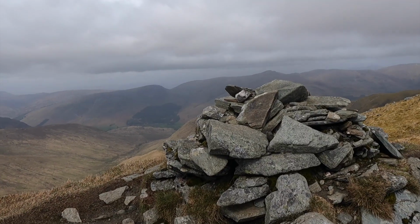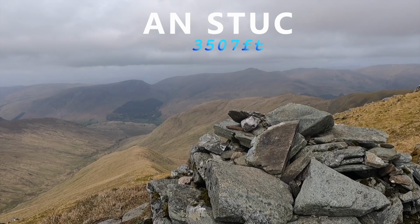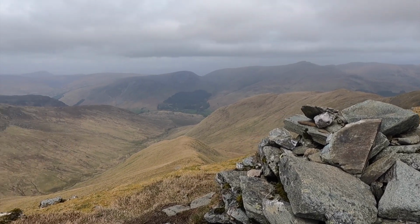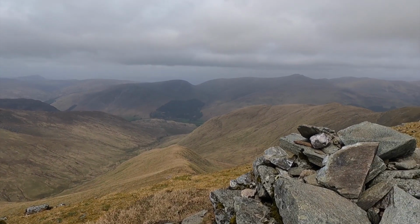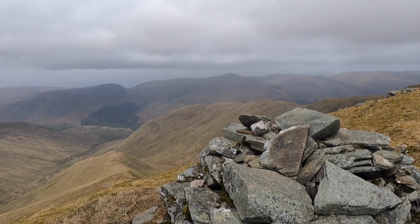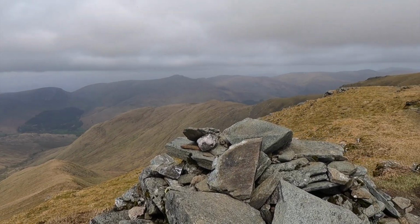Here we are, Unstuck. Awesome. In fact, you can see all 7 Munros from here. So let's go for it, shall we?